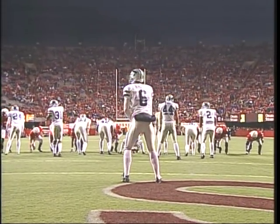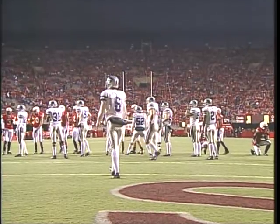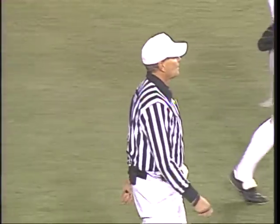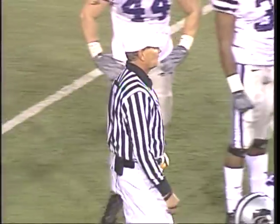Jared Bright punting here for the 4th time today. He has done well. He's averaged 49 on those 3 punts so far. Now a stoppage of play, flag down on the far side before the snap.